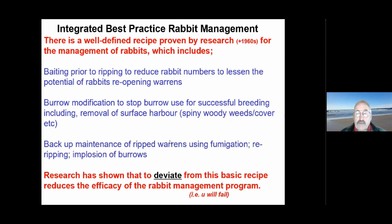Integrated best practice rabbit management. This recipe, which is bait to knock down numbers, burrow modification, and backup maintenance. It works. The research shows it works. If you deviate from this, you will fail. I've seen it. I went to a site where I saw it today. Actually, I went to a site where I saw it yesterday as well. It's a waste of money, time, energy, and effort.